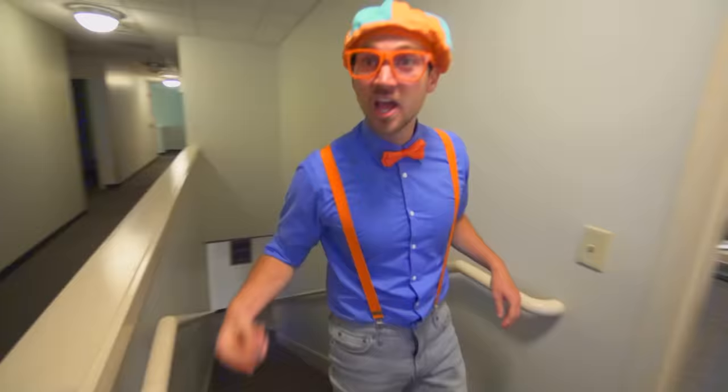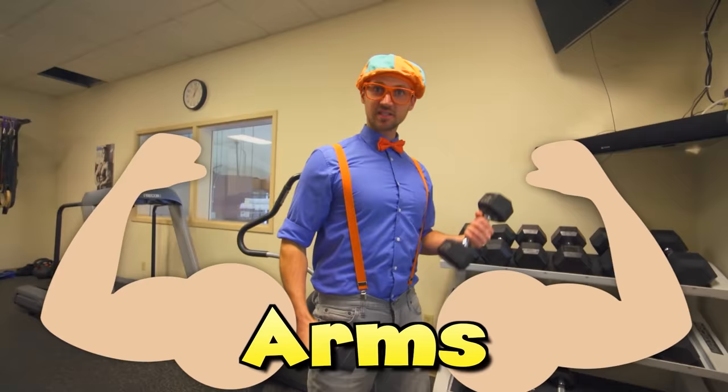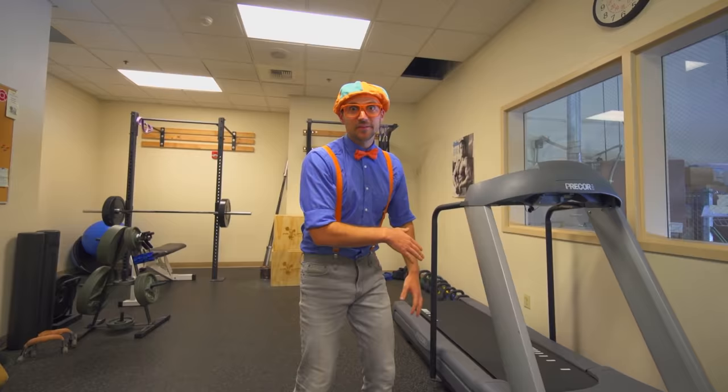Whoa. All right, check out in here. So, it's really important for firefighters to stay nice and fit. Like over here, these weights. These are bicep curls, and they make your arms nice and strong. It's really important for firefighters to stay in shape because when they go in houses that are burning, they might need to carry someone down the stairs or up the stairs and then down the ladder. Oh, hey, look.